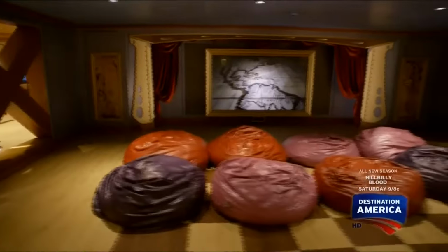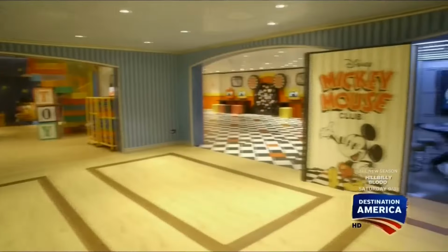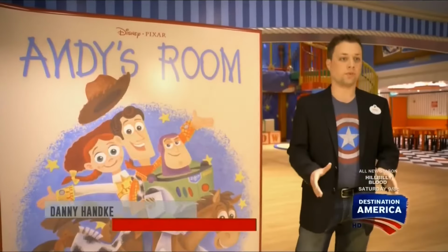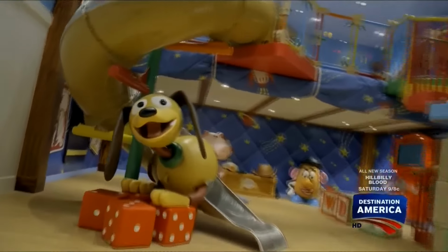The reimagined kid spaces are also complete and ready to go in the redesigned Oceaneer Club. Kids can hang out with familiar faces, starting with characters from Disney Pixar's film Toy Story. Here we are in Andy's room. The story here is that you're the size of a toy. And when you walk in here, you're welcomed by all of Andy's toys to be part of the family.